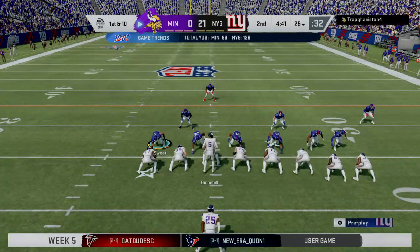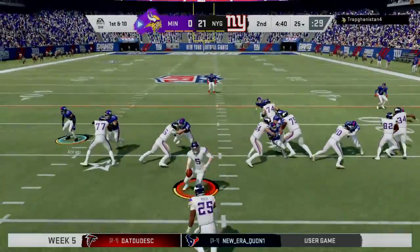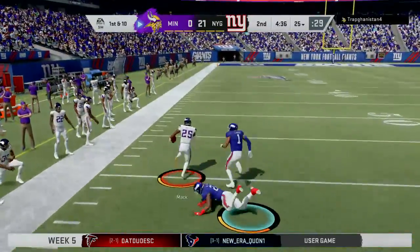Here are the Vikings now to start their next drive. And some dangerous territory. You're already down 3 scores. A 3-and-out here, or an inability to put any points up. This one might be over by half.